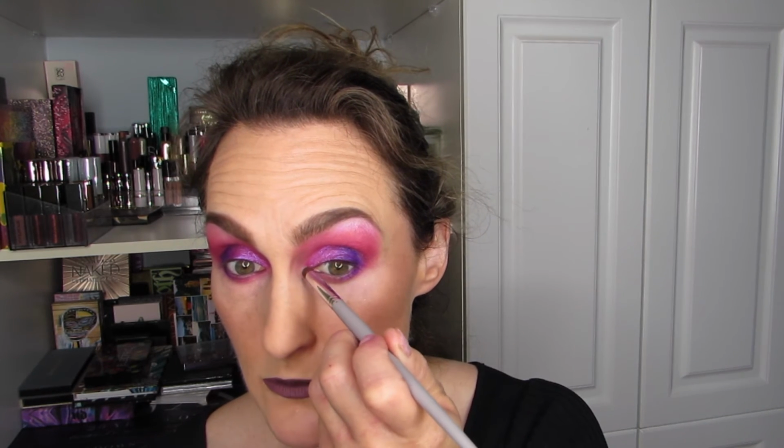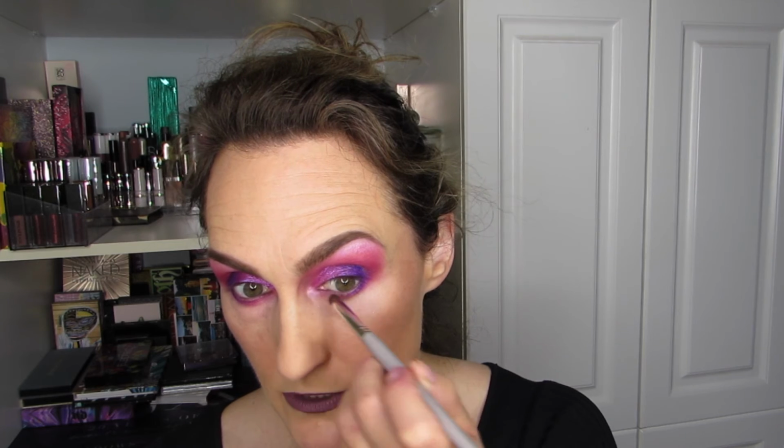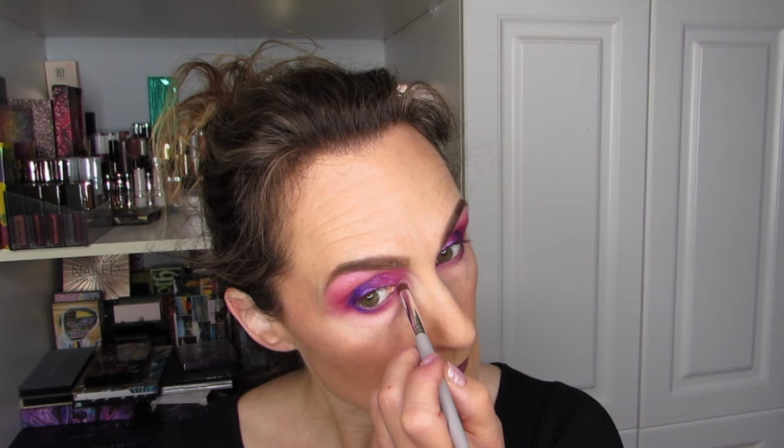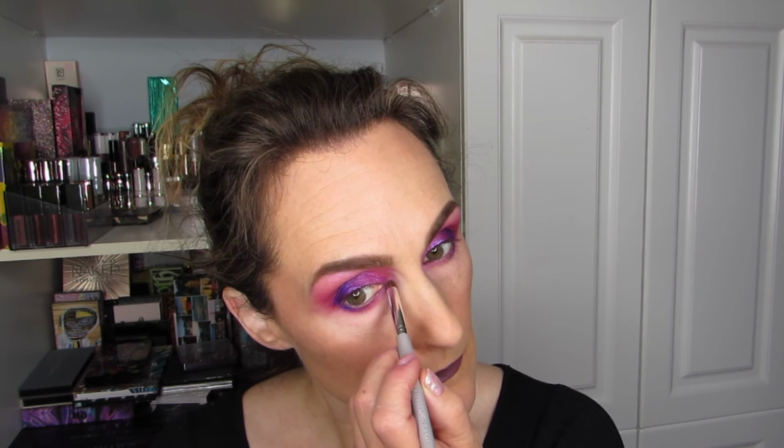So let me grab a brush for that. And for the inner corner, I'm going to use the Precision Smudger brush from, I think it was Smoky or Smoke Show, set of 5 brushes from Sephora. I'm just going to put that on the inner corner. Brighten that up just a little bit. Yeah, I think that looks good. I wouldn't mind bringing it down just a little bit, but I'll change brushes for that.